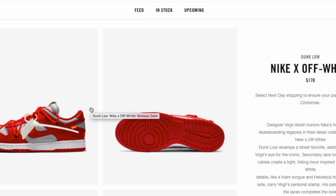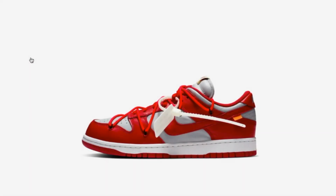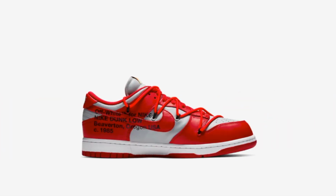This one's the red colorway. It retails for $170 and currently it is sold out. You always get this zip tie with the Off-White and with this Nike swoosh. You got this orange tag. The bottom of the outsole is in red with the Nike swoosh logo. And then you got this Off-White trademark for Nike.